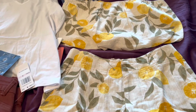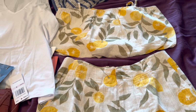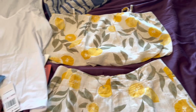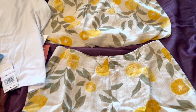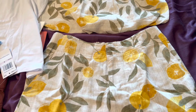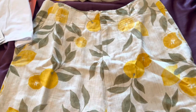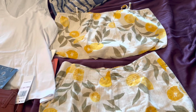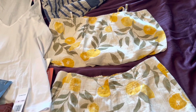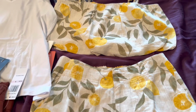But that's okay. This is the Keaton Citrus Linen Shorts and Tank. It's called a tank, but it's more like a crop top. In size medium. The shorts, again, are in a size 6, also by Z Supply, the same as the tank top. I thought this was a super cute summery outfit, and I don't have anything this revealing in the midriff, so we're gonna try it and just see how it works.